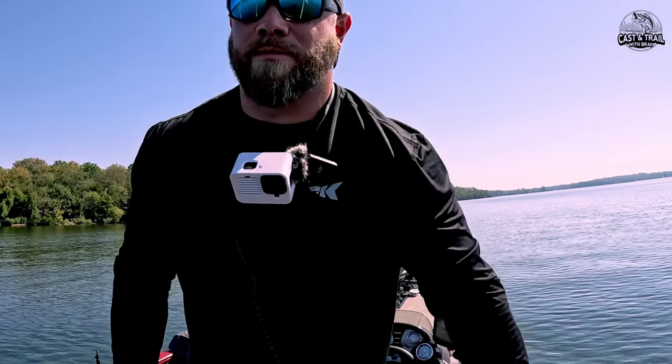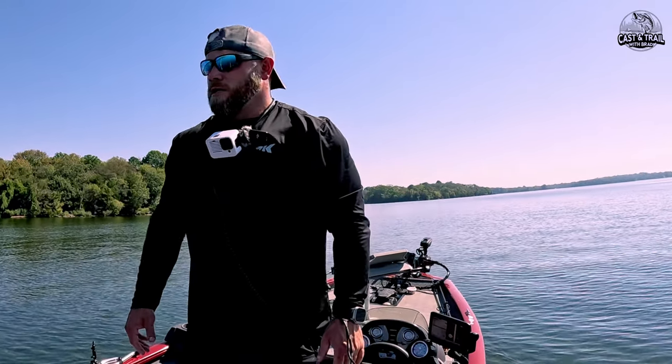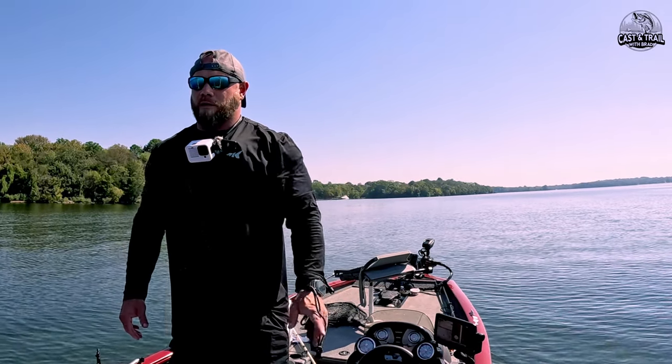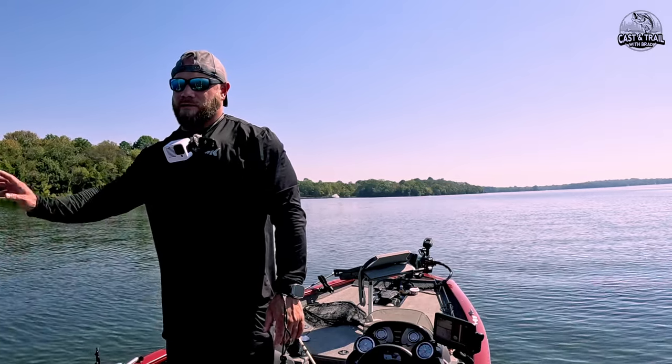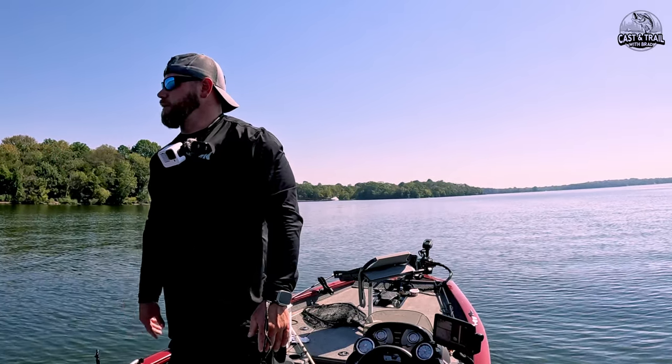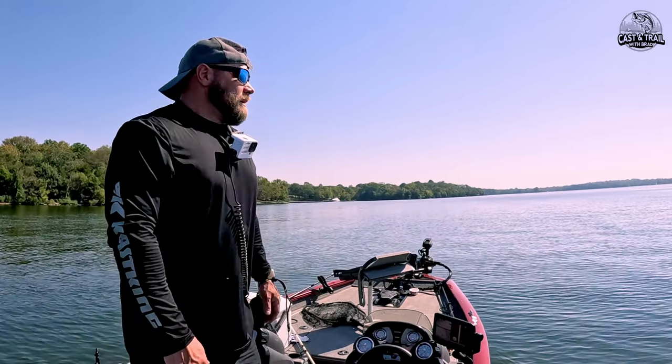I'm trying to let out a little bit more line for this board on the starboard side of the boat. Just a little bit more to get it away from this one behind the boat. There we go. That should go out about 20 yards to the starboard side. This one's out about 5-10 yards, and then we got one behind the boat, and I'm about to throw the other one out once I tie on a new leader.